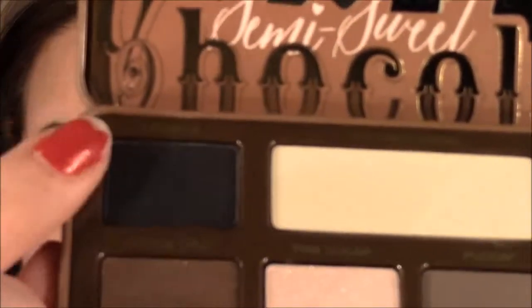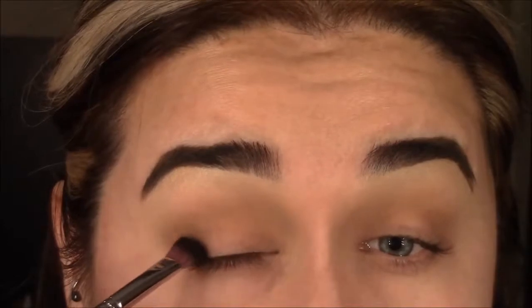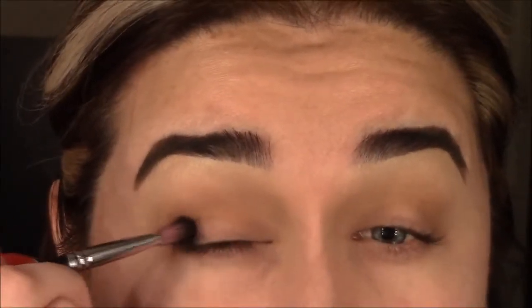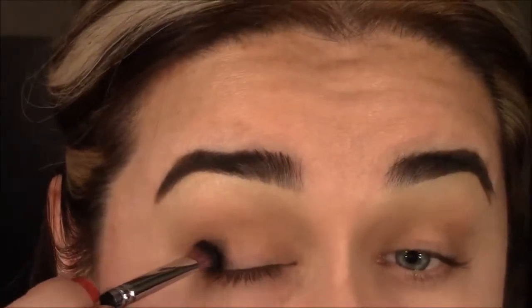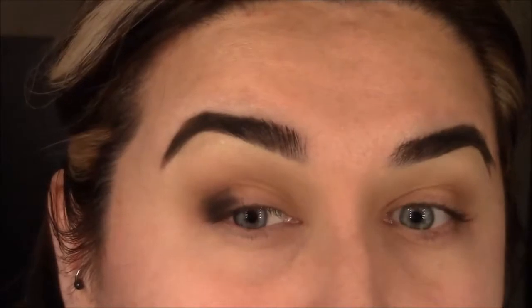So the next shade that I want to go in with is called Licorice, and it is the black matte color that's right at the top here. It's just stunning. I'm not even joking. This palette is phenomenal. I'm so glad I got it. The black is a tiny bit chalky, or I should say the color Licorice is a little bit chalky, but it's so nice. And as long as you tap off any excess, you shouldn't have too much fallout.